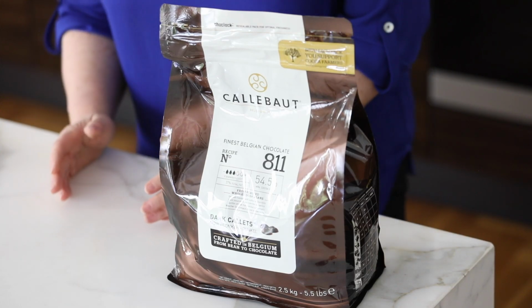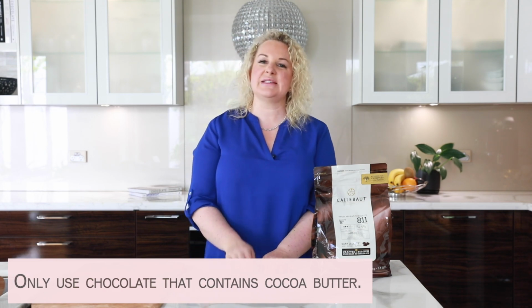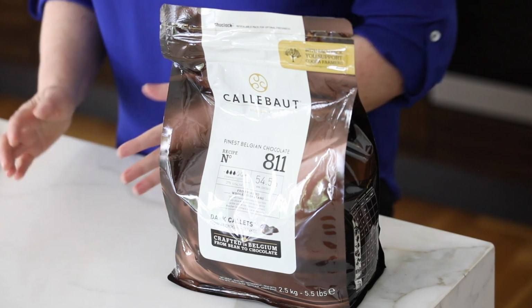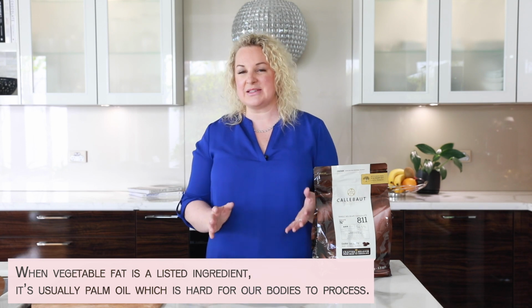Now, when you're buying chocolate, I highly recommend that you look at the ingredients panel on the chocolate to ensure that it stipulates that it's created from cocoa butter and not vegetable fats. Vegetable fats is usually a palm oil that they've used in the chocolate. Quite often they add hydrogen to the palm oil to make it a solid, and it's very hard for our bodies to process, therefore it's bad for our health.